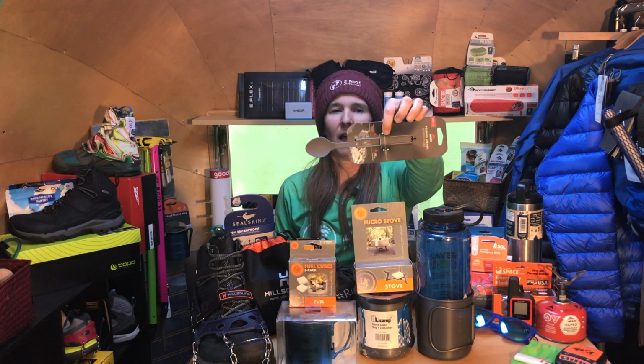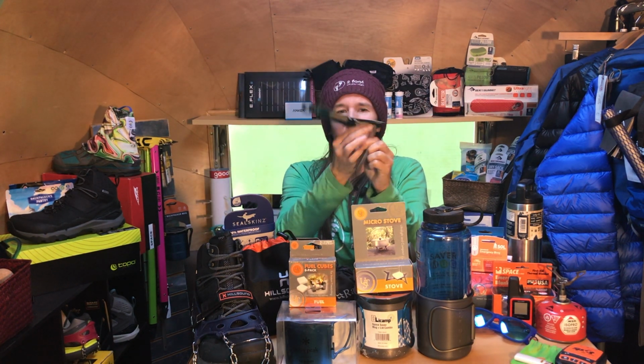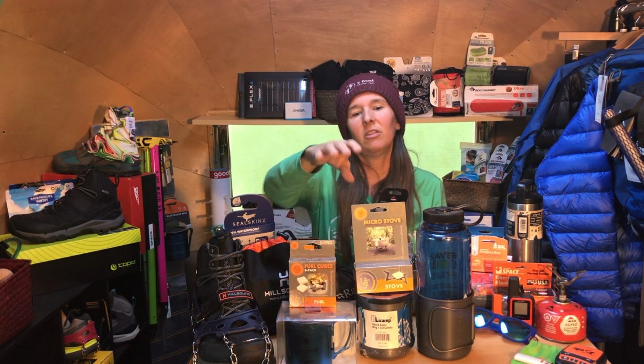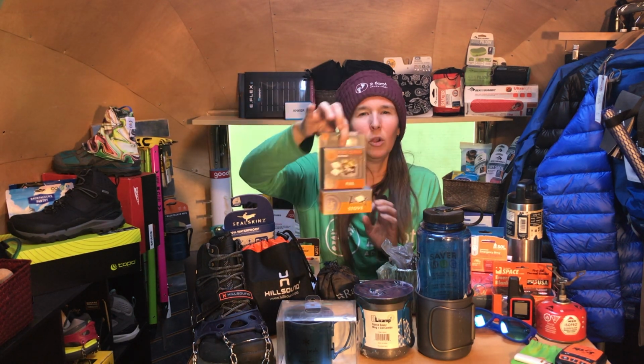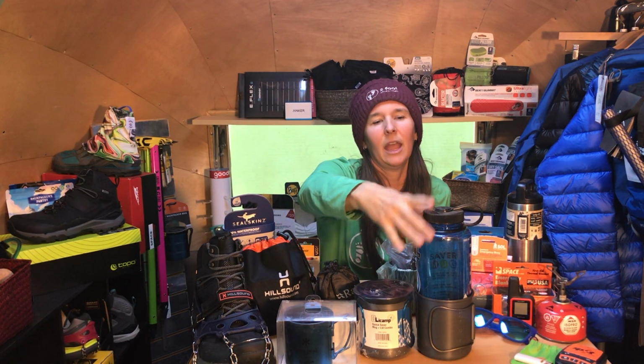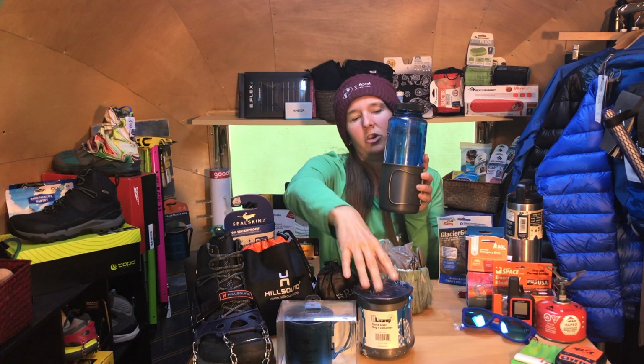I use this super lightweight spoon that folds in half, and I just like it because it stores right in my cup. Okay, so that is everything for my kitchen. Like I said, it's just this little stove. You only need maybe 1 or 2 of the fuel cubes to go out on any single trip, especially if you aren't going overnight. And a variety of pots that you could choose from.